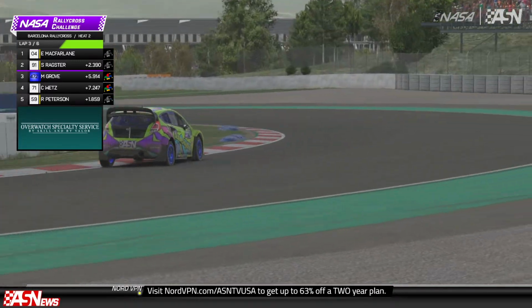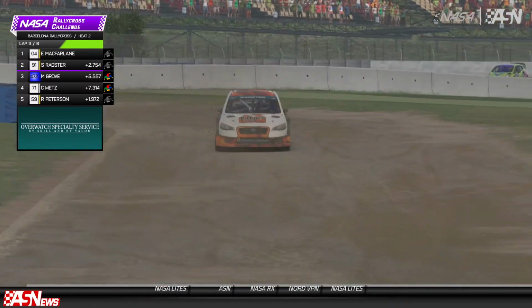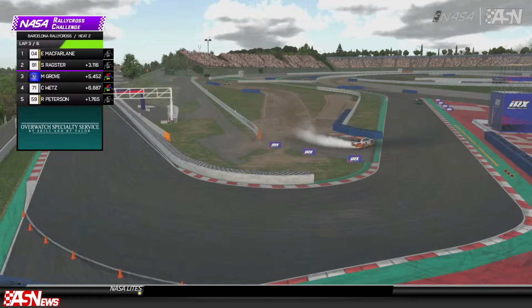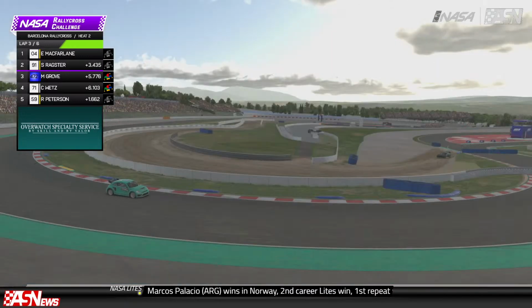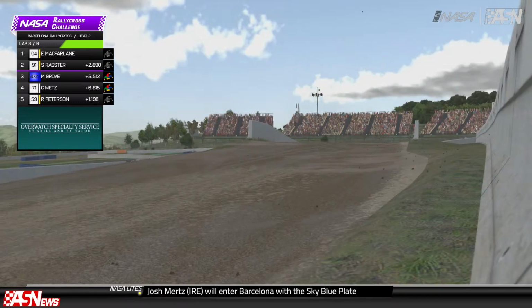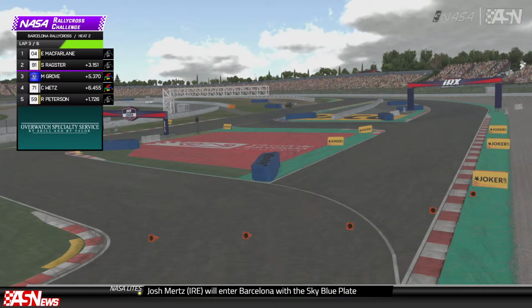And it's been since NASCAR 2003 in 2018 since Chris Wetz has won a race in NASA Rallycross. Russell Peterson has not won a race either. So McFarland 7/10 up on Rags for that last lap. And McFarland putting on an absolute clinic here. Just walking away slowly.